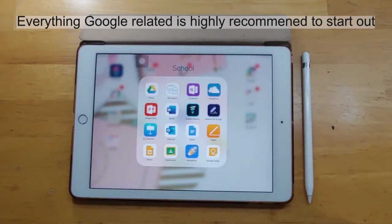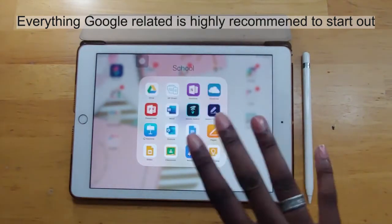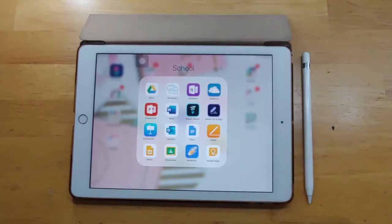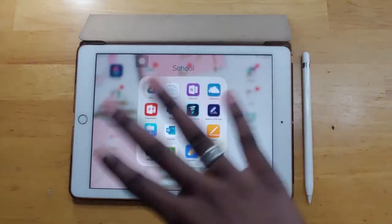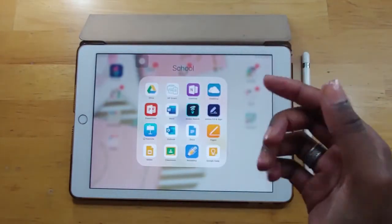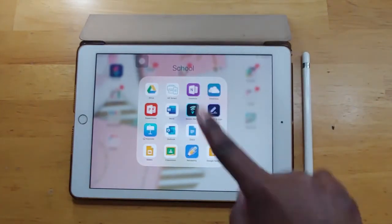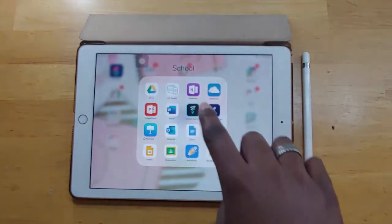Lastly, what I would like to recommend is the whole Google Suite actually, because things like Drive, Docs, even Google Photos I use on a daily basis. It's nice, and OneDrive as well. It's nice having the ability to open things up on all different platforms. So I would definitely suggest getting the whole Google Suite. A lot of them are scattered throughout my iPads, but there are some here. So I have the main ones like Docs, which I use a lot in a lot of group projects, OneDrive, which I use daily, and Drive as well.